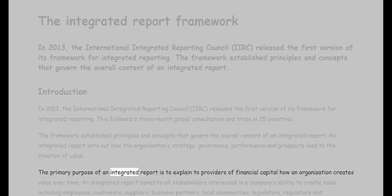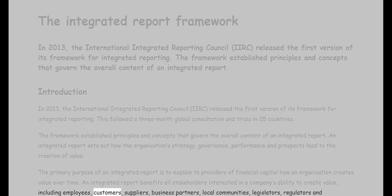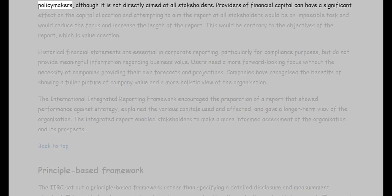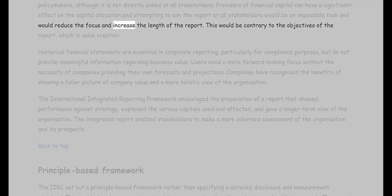The primary purpose of an integrated report is to explain to providers of financial capital how an organization creates value over time. An integrated report benefits all stakeholders interested in a company's ability to create value, including employees, customers, suppliers, business partners, local communities, legislators, regulators, and policymakers, although it is not directly aimed at all stakeholders. Providers of financial capital can have a significant effect on the capital allocation, and attempting to aim the report at all stakeholders would be an impossible task and would reduce the focus and increase the length of the report. This would be contrary to the objectives of the report, which is value creation.